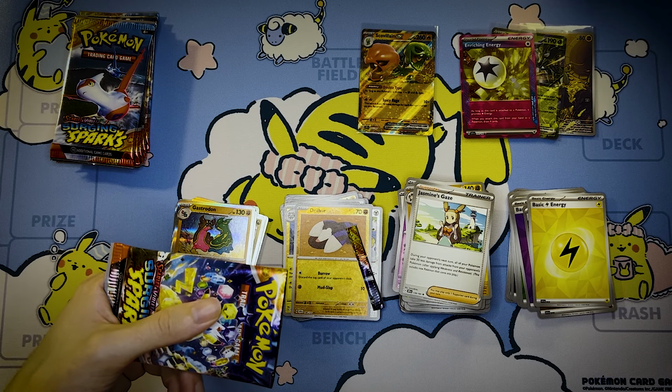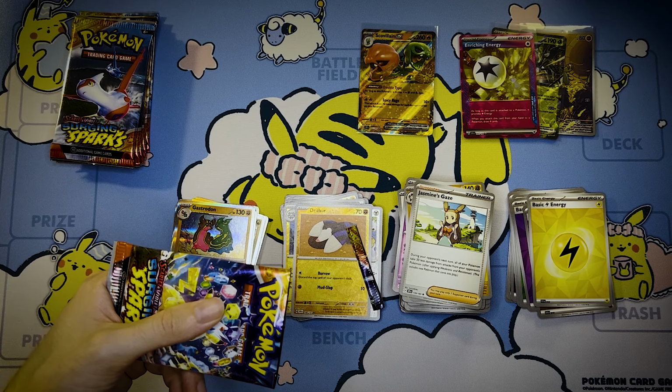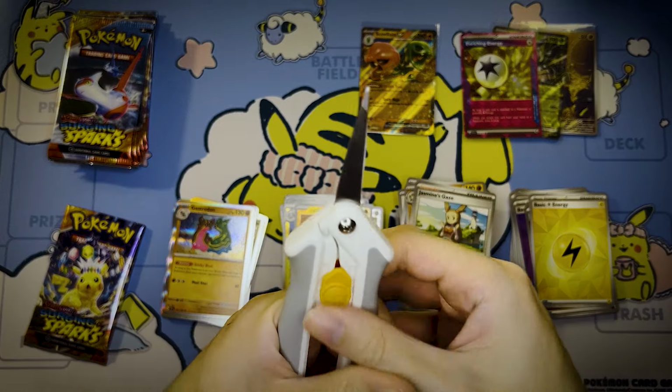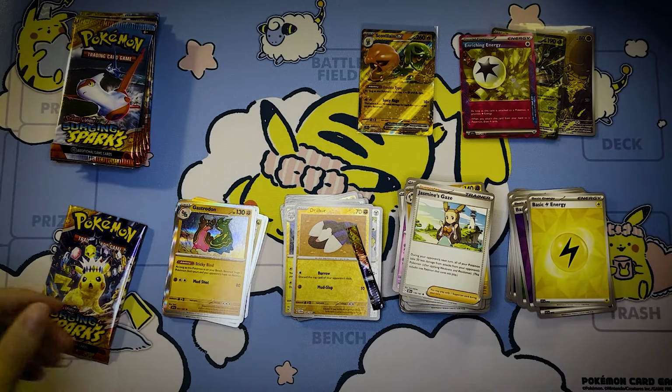I think I just broke my scissors. What did I just do? Uh-oh. Yeah, I think I did just break my scissors. Hold on, I'm gonna fix it right now. There we go. That was weird.